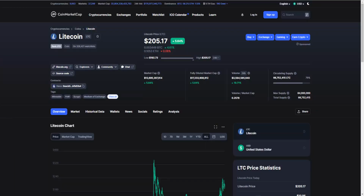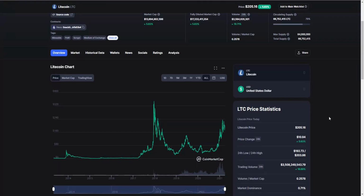So if we get into Litecoin here, I wanted to take a look where it's showing $205 on CoinMarketCap. The volume has increased by 19.71%, so that's what you want to see. And we have a market cap of a little over, we'll say 13 billion, almost $700 million right there, and that's up 5.64%. So that's looking good for Litecoin right now.